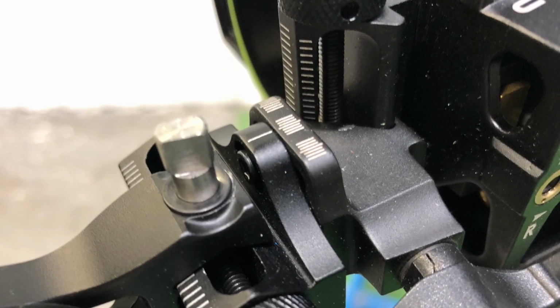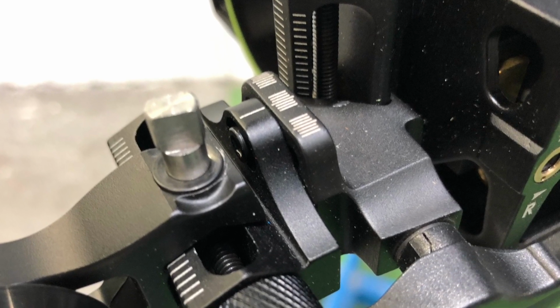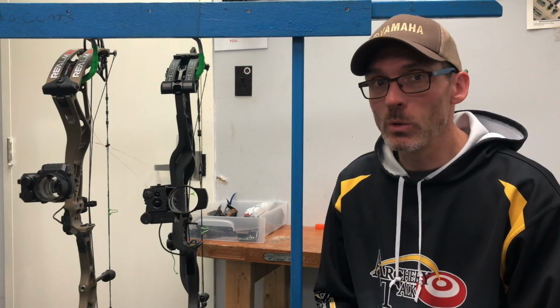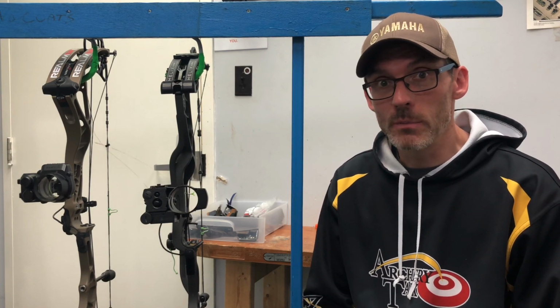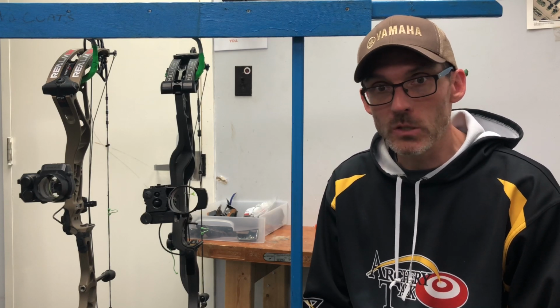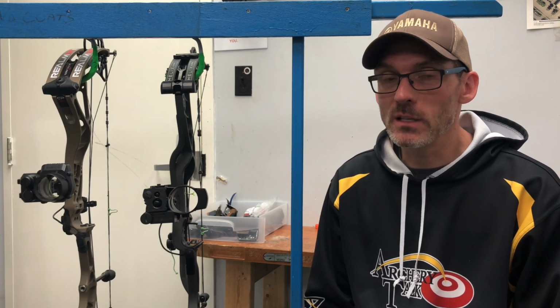However, the Burris loses some points here. I've broken both the elevation and windage knobs for the toolless adjustment on here. I can still make the adjustments if I use a pair of pliers. It's just no longer toolless. And I suspect if I asked Burris, they would just send over those knobs. They're just plastic components. They wouldn't cost very much to replace. Hopefully in future models, maybe they'll just beef up the plastic just a little bit.